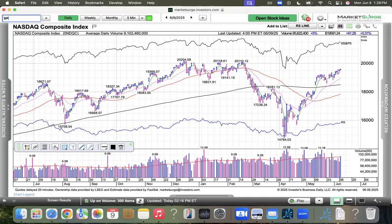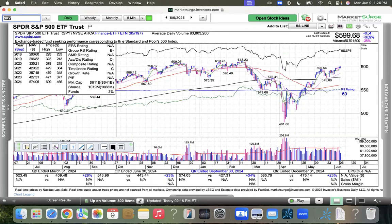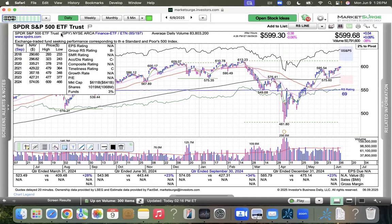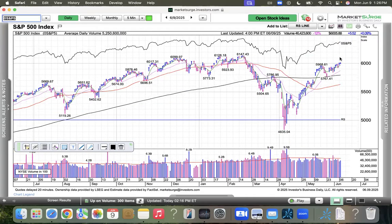Anyway, I wanted to get to the SPY, oops, I don't want to go to the SPY. I actually want to go to the S&P 500 index, not the exchange traded fund. This 6,000 number looks like it's going to be resistance until it's not, right? It's right there, 6,005 at close today. It was up 5 points, 0.09%, volume a little lower.